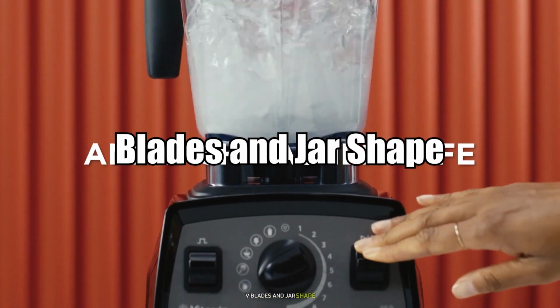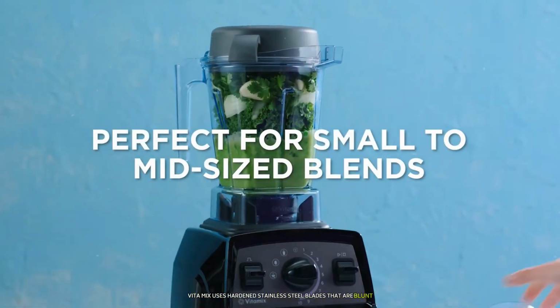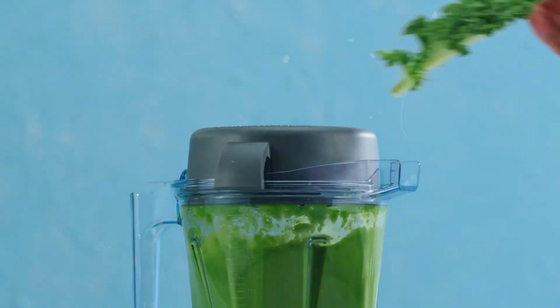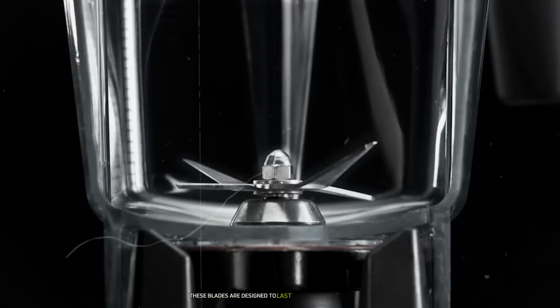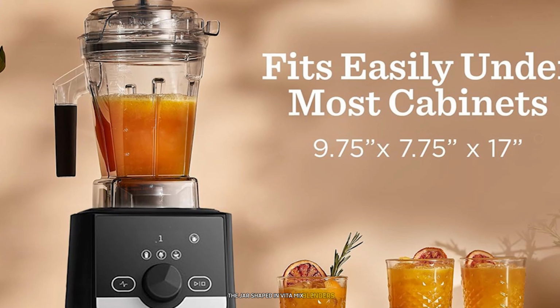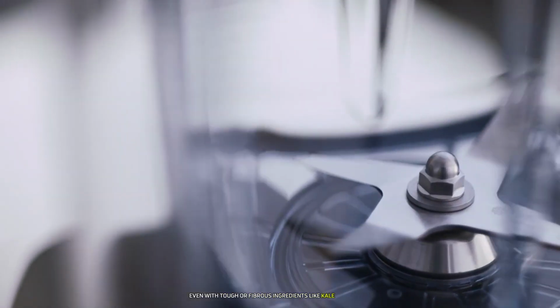Blades and jar shape. Vitamix uses hardened stainless steel blades that are blunt but extremely effective at pulverizing ingredients through sheer power. These blades are designed to last without dulling over time. The jar shape in Vitamix blenders is engineered to create a vortex that pulls ingredients toward the blades, ensuring consistent blending results even with tough or fibrous ingredients like kale or almonds.